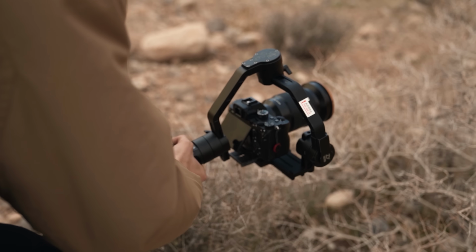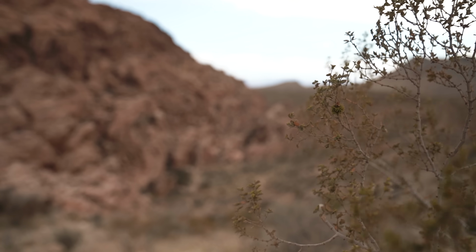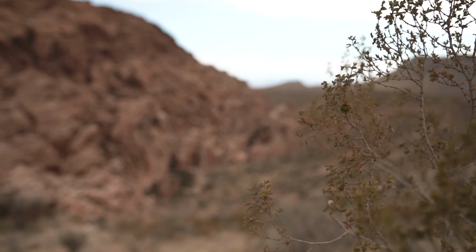There was this one spot further down in the parking lot that actually overlooked the view, so we went down there. We made sure that we brought the gimbal with us, and we started looking at different perspectives. Rather than just shooting eye level, we're like, maybe shooting low will look better. Then we started noticing all these bushes, and we're like, well, the bushes kind of tell the story of being in the desert and looking at the Red Rock Canyon, so why don't we incorporate the bushes as foreground in our shot?